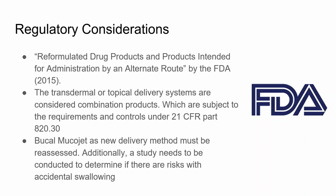And then for the Mucojet, that delivery method must be completely reassessed by the FDA, and additionally, we need to do studies to make sure that there aren't any massive risks associated with accidental swallowing.